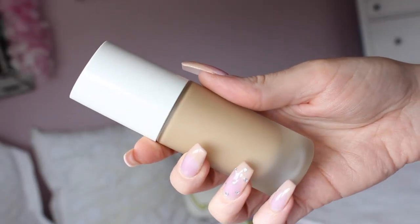This is what the box of the foundation looks like, and it's kind of angled at the top, and this is the concealer. I got the shade number W916 in both the foundation and the concealer. I hope that they're a good match. I have no idea, but we'll give it a whirl. It's called the Limitless Soft Matte Foundation. The foundation comes in a gorgeous bottle like this. It's angled, and does it have a pump? It has a pump.